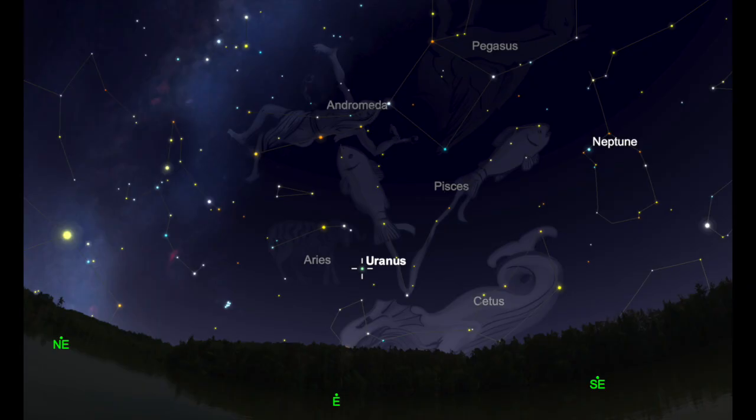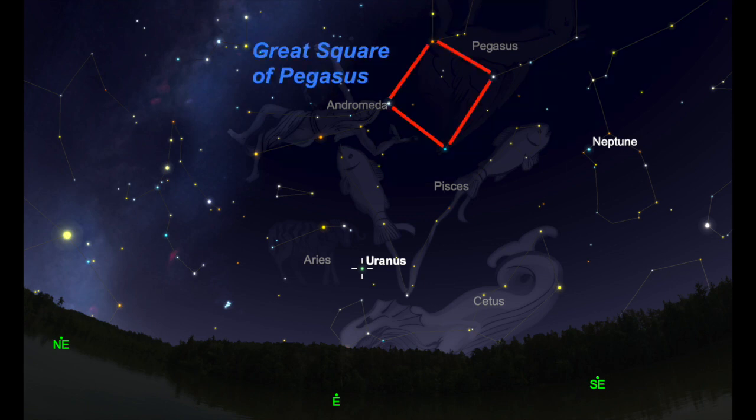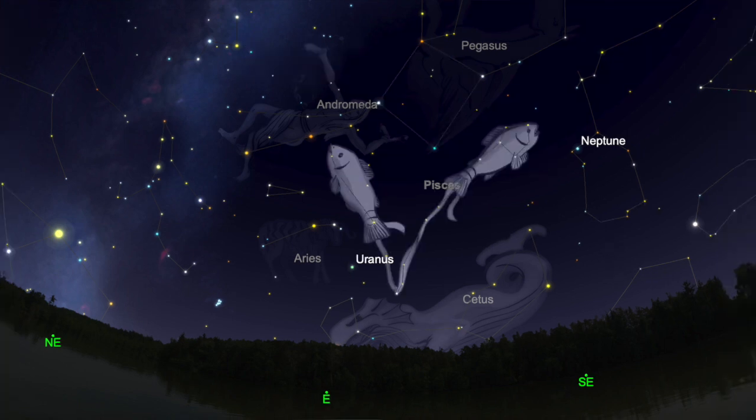Now start your search for Uranus a few hours after darkness falls. First, face the east or southeast sky and look for a square pattern of stars. This is a large square figure, and it represents the body of Pegasus, the horse. Look below it for a faint double string of stars known as Pisces, the fishes.